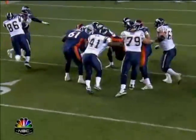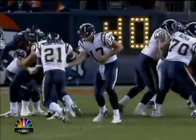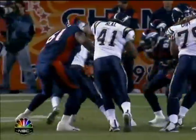Watch Tomlinson here, how he jump cuts there. Then as he gets down, he just gets down low. The big thing is he never stops his feet. His feet are always going. But you see, he makes that jump cut there. Then he gets down low. He makes himself small. But his feet are going all the time. He's moving forward, moving sideways, and then moving forward again. Came close to getting pants.